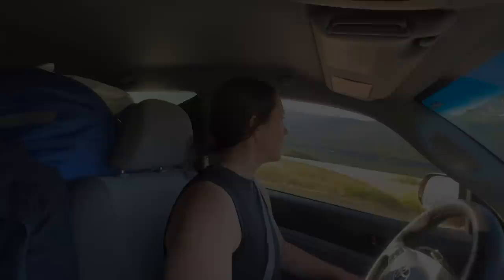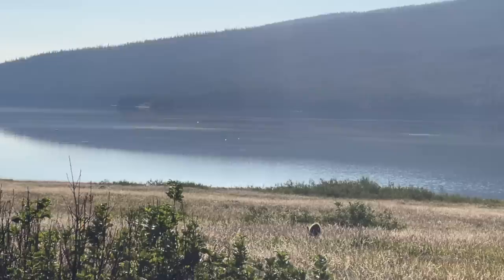Whenever there's this many cars, it means there's an animal somewhere. Looks like a baby bear.